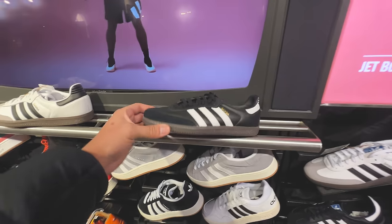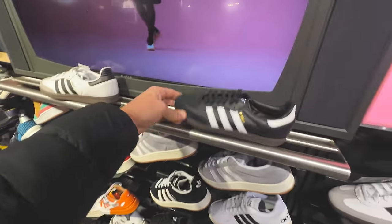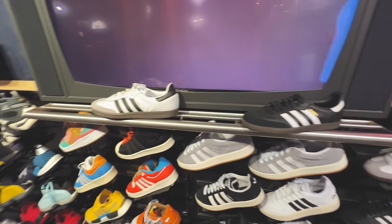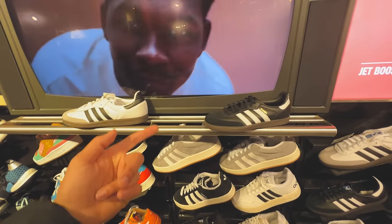Okay, so everybody's telling me the Samba is the new shoe of the year, 2024. Everybody's going to be rocking the Sambas. How you feeling about that? I don't love it, I got to be honest. They're whatever. It's a pass. I have pairs, so I have black. Yeah, I have both of these too. But I'm not wearing them all the time like that. I'm seeing a lot of New Balances and Adidas and Salomons and all the other stuff. Pumas over here.